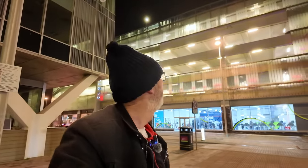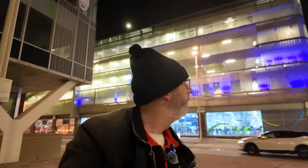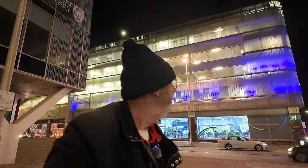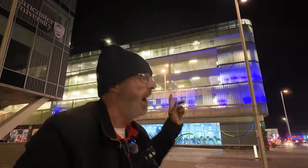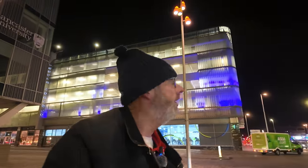So I'm just coming out now onto Bickerstaff Square. It does look quite cool around here now with all the lights. The original bus station was, well, a bit ugly really, but they did modernise it quite well by putting all that glass on the car park and making it kind of cool looking. Let's have a look at the Holiday Inn, shall we?